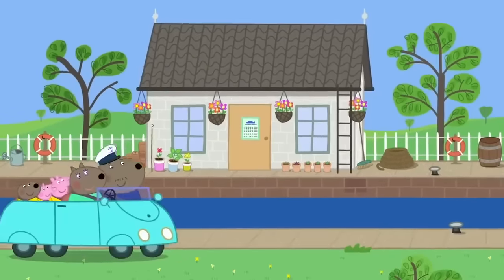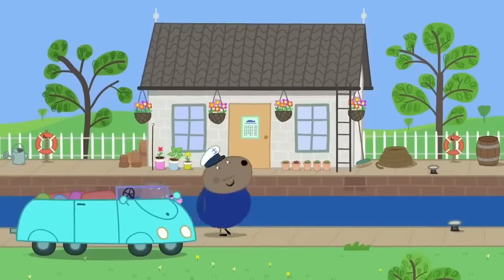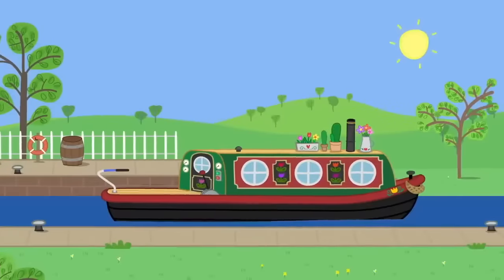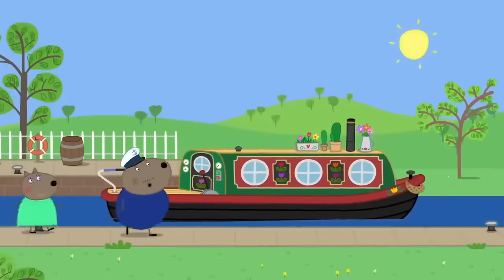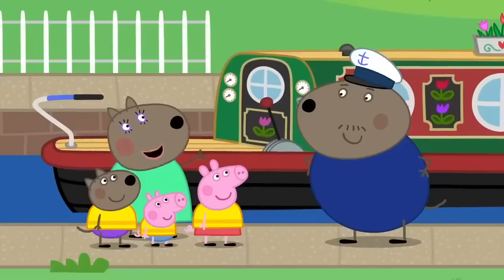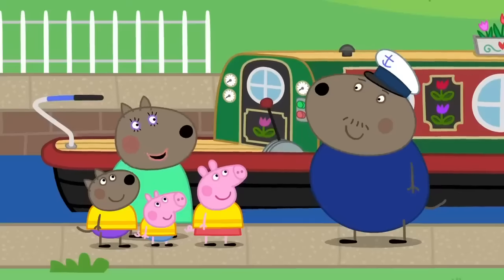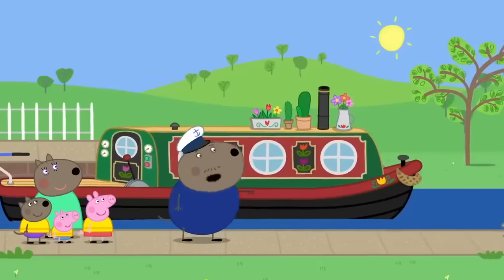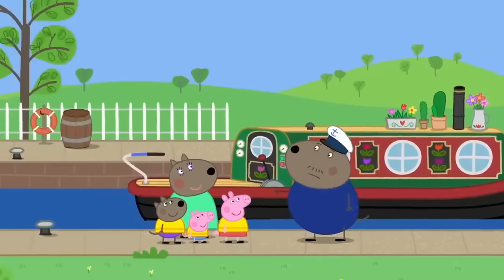This is the canal. Now, where's the sailing boat? We're going on this canal boat. I see. We use the canal boat to get to the sailing boat. No, dear. We're going on this boat for your birthday, and we're sailing it down the canal. But on a canal, you can only go this way and that way.